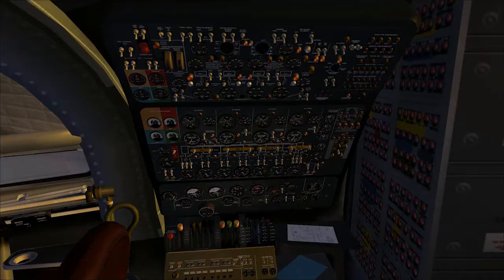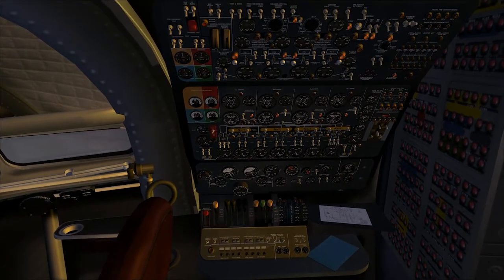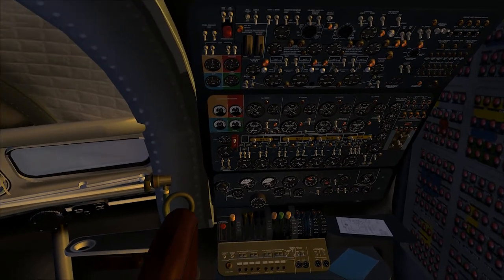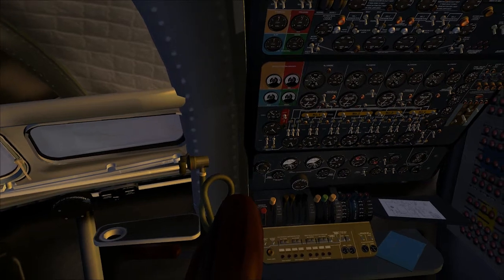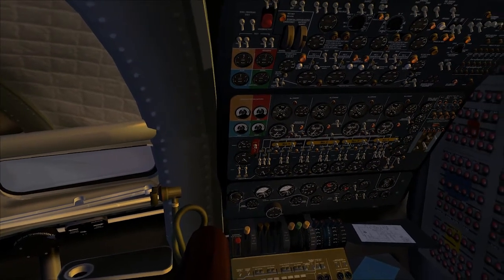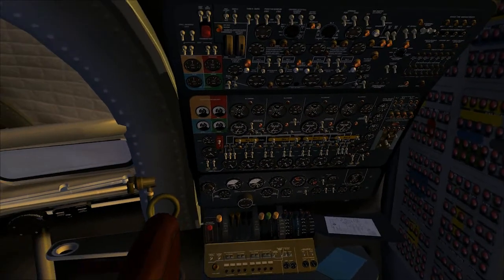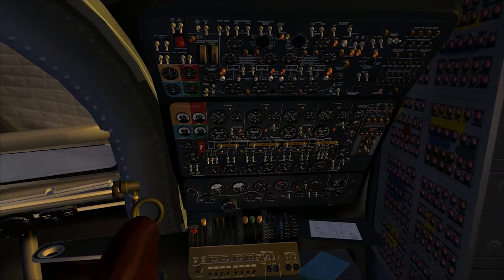Of course, the Comet had a crew of four. This was the flight engineer's station, which definitely had all the gauges, knobs and switches and all that kind of fun stuff, and all your fuel flow gauges. There were nine fuel tanks featured on the 4C, so it all had to be balanced and all that kind of fun stuff as well.